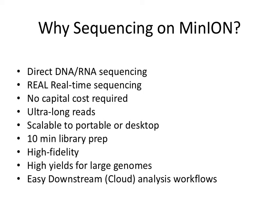That's actually the problem. If you wanted to go to Guinea-Bissau or somewhere where there's no Wi-Fi, you can't use Nanopore, you can't analyze. Well, they are trying to do it so that you can do it offline. They've written it so that you can actually do it on a desktop. So you could do both.